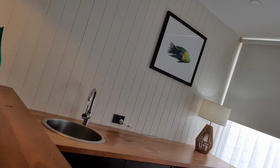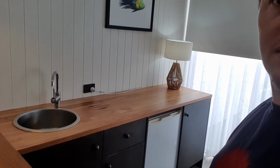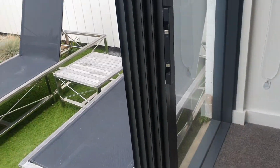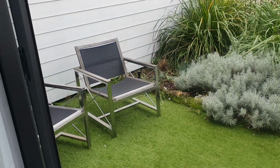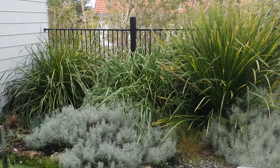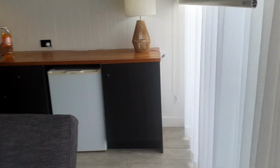Nice little kitchenette. Little living room. And little deck to sit out and enjoy. So we're on holidays just for a night, so I'll be posting some other stuff when I get the chance. Okay, so I'm on holidays now.